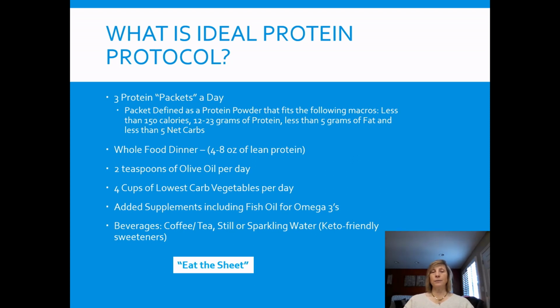So keto-friendly sweeteners. They have a motto called Eat the Sheet. So they have a sheet that spells this out. It defines what the lean protein sources are, what the carb and vegetable choices are. And so they kept it very simple, which was, if it's not on the sheet, it's not on protocol. And that's why I say by applying this, I called it scripted protein sparing modified fast, because I adopt that same set of logic to the program that I'm following.